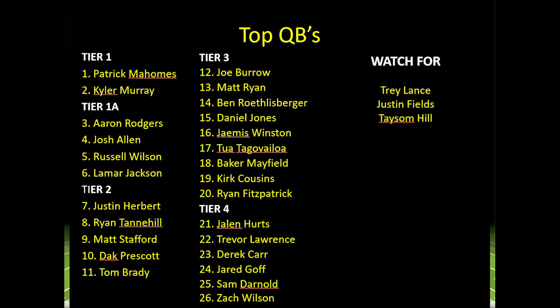So, look, Jones is someone that I don't hate in Tier 3. I'd probably take him over Ryan and Roethlisberger, but I got him at 15. But just because of last year and how poor it was, I had to put him a little below. But Daniel Jones is someone that I wouldn't be surprised if he finished between 8 and 10 overall in fantasy points. I wouldn't. The talent's there. It's just a matter of, do I trust Jason Garrett to put him in the right offense? And he's got to make the right reads, make the right throws.